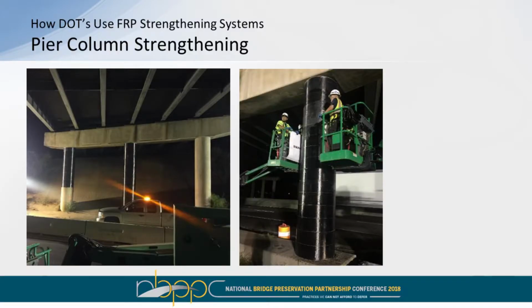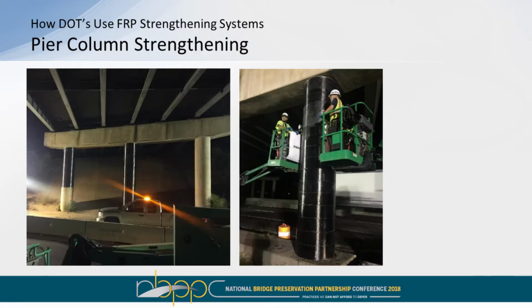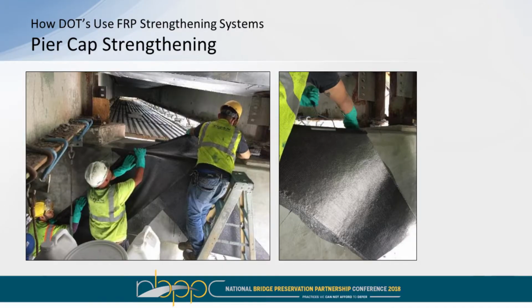Where I see a lot of DOTs using FRPs, and Dave, you tell me if this is right or not, my impression is that DOTs are slowly, over 25 years, discovering these materials. The majority of almost all projects that are done in the United States, I would say, are in buildings and industrial facilities, probably 75 to 80%. Very few, relatively speaking, are done on bridges. But what we see is pier columns, either for seismic retrofit or doing concrete repairs, as the gentleman from TxDOT showed, and then wrapping those for confinement. Also pier cap strengthening, for shear and flexural upgrades, also for addressing corrosion-related deterioration, but if you have additional loads.